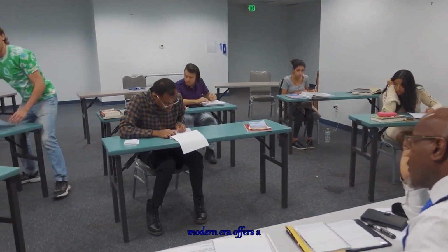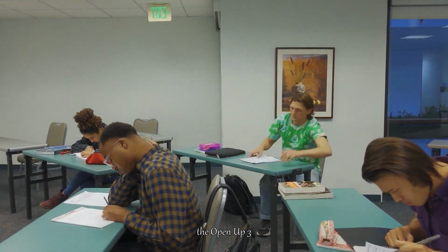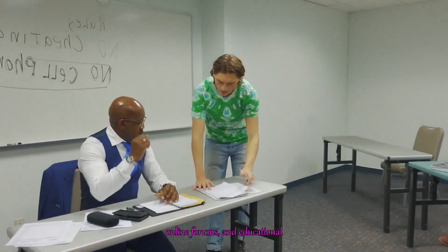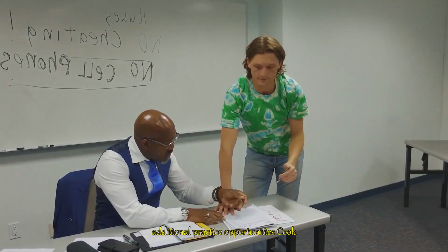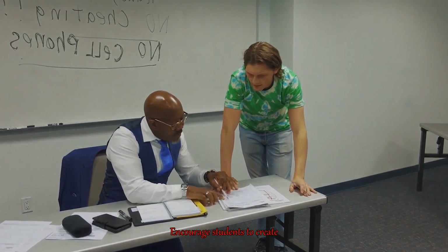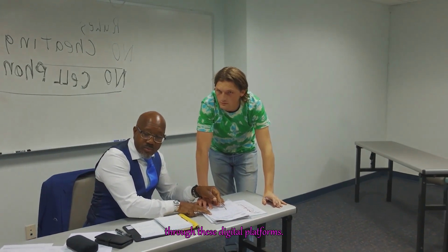Utilizing digital resources. The modern era offers a wealth of digital tools that can aid in the effective use of the Open Up 3 Activity Book. Utilize language learning apps, online forums, and educational websites to supplement the book's content and provide additional practice opportunities. Cook, Bassett, 2018. Encourage students to create flashcards, quiz themselves, or engage in peer-to-peer interactions through these digital platforms.